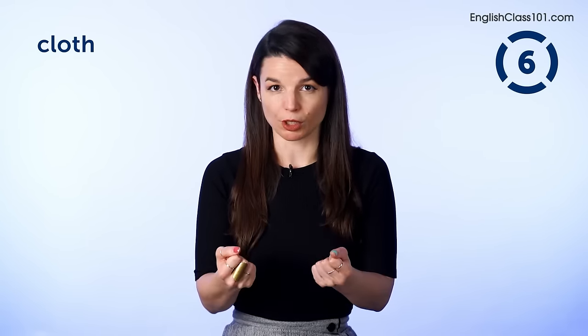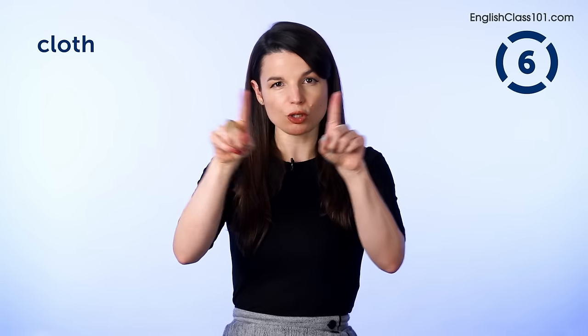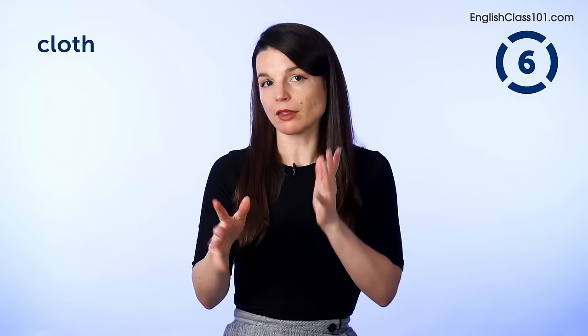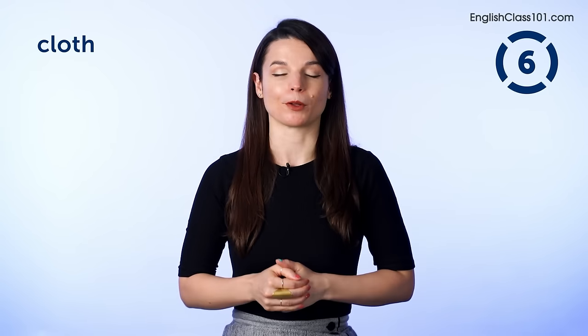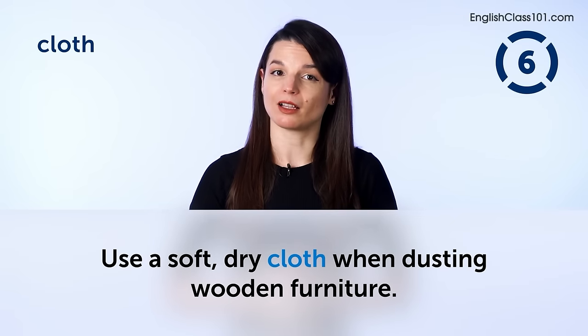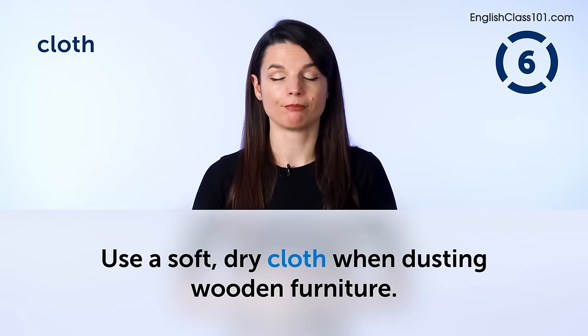Cloth. Cloth is a very general word that we use to refer to usually a small piece of fabric. We typically use the word cloth when we're talking about something that we use like for cleaning purposes or other household tasks. Here's an example. Use a soft, dry cloth when dusting wooden furniture.